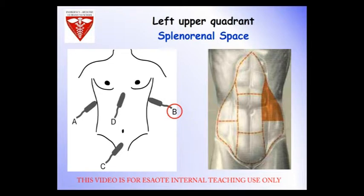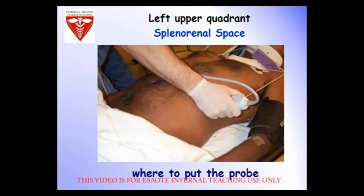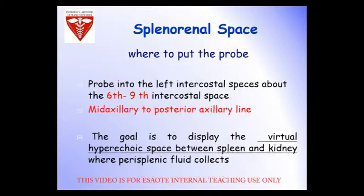Okay, this is the left upper quadrant with the splenorenal space. Where to put the probe: we must put the probe into the left intercostal space, about the 6th to 9th intercostal space, mid-axillary to posterior axillary line. It is higher than the Morrison pouch and more posterior. The goal is to display the virtual hyperechoic space between the spleen and kidney on the left.